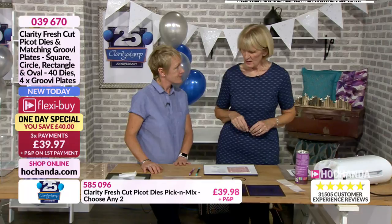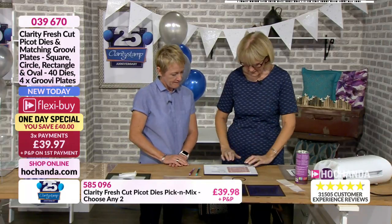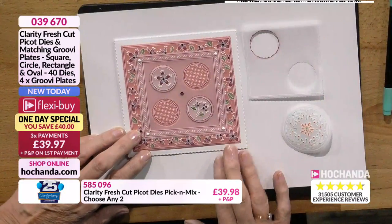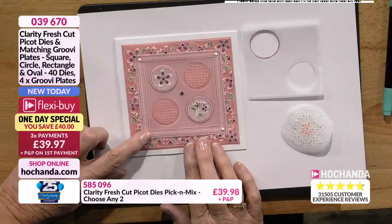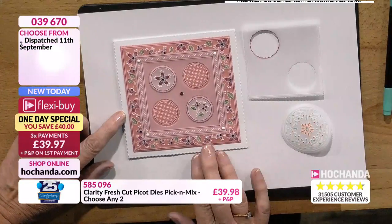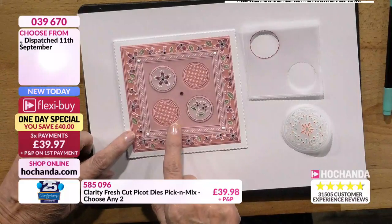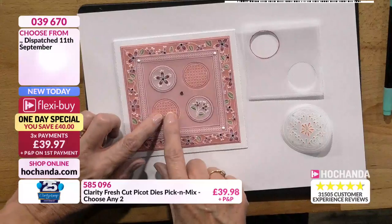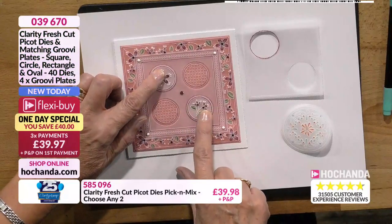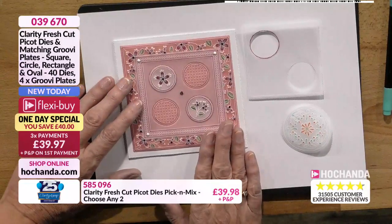Right, I did promise earlier that I'd show you how to colour the edges, the picot edges. So if you take a look at this card, this is one where I followed a design that Tina made. I was quite impressed at what she did. She'd cut out two circles and used those two circles then to fill the other corners. And Tina did it on a larger scale, so I'm trying to make it a bit easier.